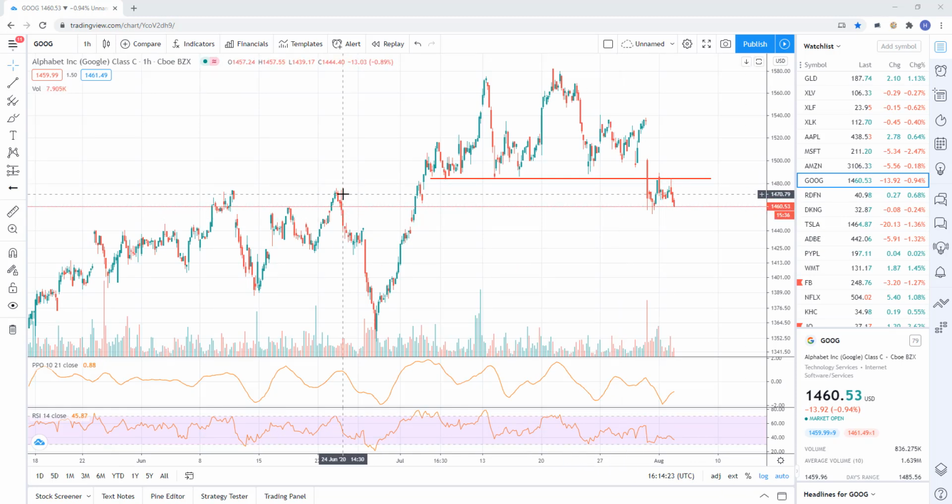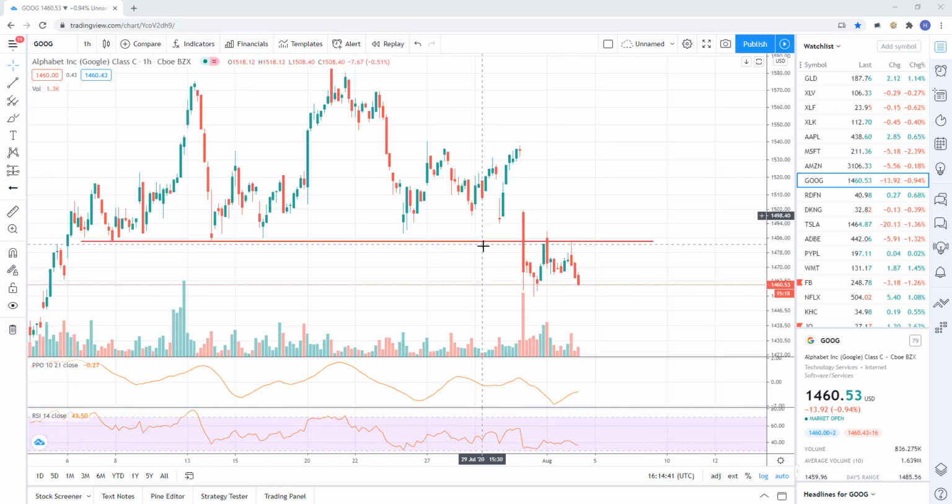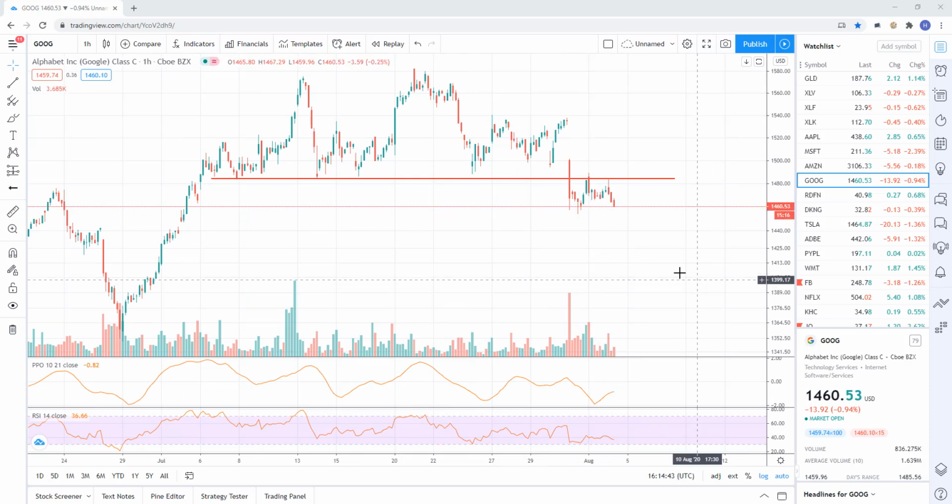Look at Google here. So Google, this is where I've had my trend line. I've had this marked out for a while, around 1484.50, right around there. And sure enough, look what happened today. Another tag of that and sold off. So that's kind of 3 confirmations that this is holding as resistance. So Google's probably going to start to move lower.